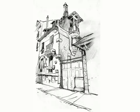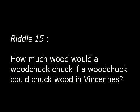Riddle time again. We've nearly reached the end. Here's riddle number 15. How much wood would a woodchuck chuck if a woodchuck could chuck wood in Vincennes? I don't know, it might need an entire forest. But where in Vincennes could a woodchuck find a forest?